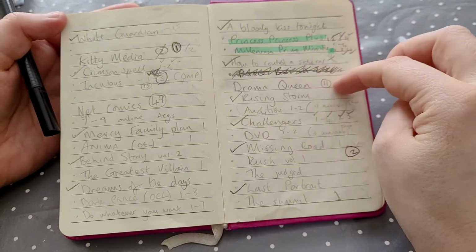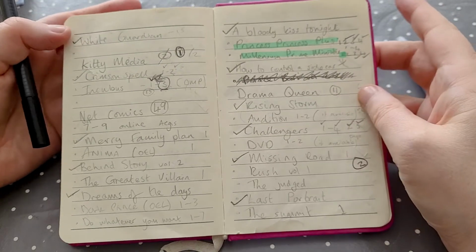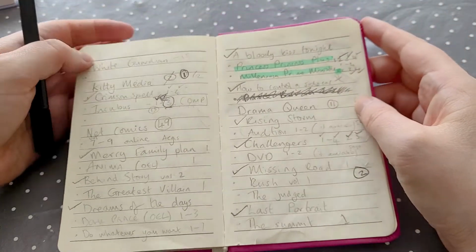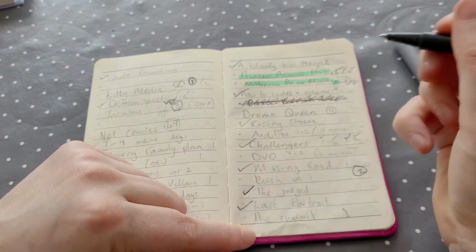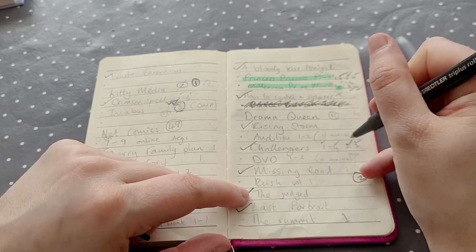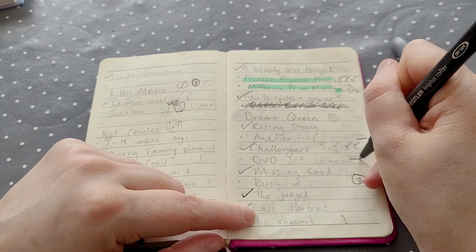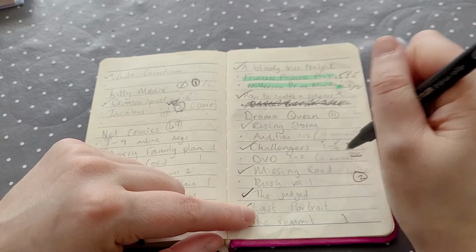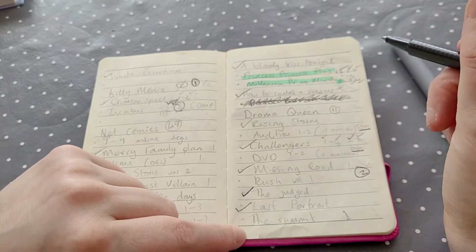The next one is Drama Queen. Now, this one had 11, but I don't think that's the case now. White Guardian on this side, I picked up. I now have The Judged. I don't have Rush. I really don't want to get it. And these ones I put down Audition and DVD. These are shoujo, and I wrote down shoujo, and I said if available. So only get it if you want to get it. And I've not wanted to, and I haven't picked them up.